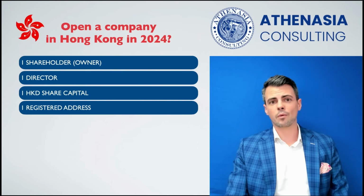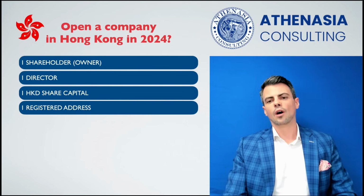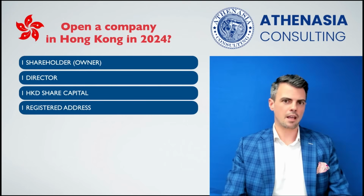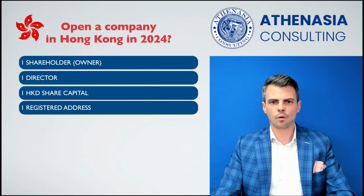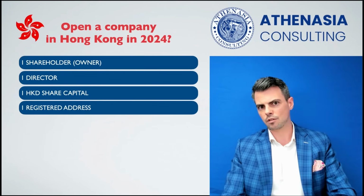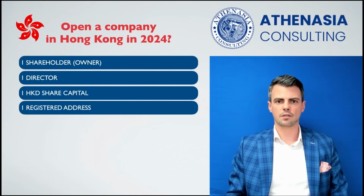Then you need 1 registered address. The registered address is your official address in Hong Kong. It cannot be a PO box. This is the place where you will receive all your official documents, where the bank will be sending you your bank statement, unless you ask to send it to another address. It's basically where you have all the official communication with the company registry and the Inland Revenue Department. So if you work with ATHENASIA, that will be our address. This is where we put the address of our clients.